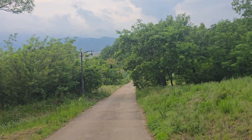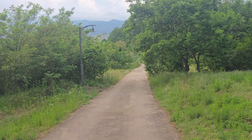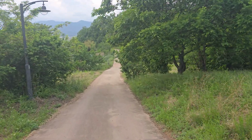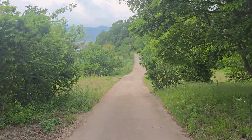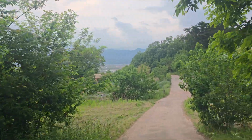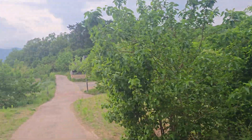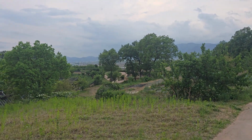Ooh, pheasant. Sorry, you can hear the pheasant, you can't see the pheasant. Sweep to the side, just sweep. It doesn't matter, that's not the point. Trees. There we go. There's some cool and interesting things.